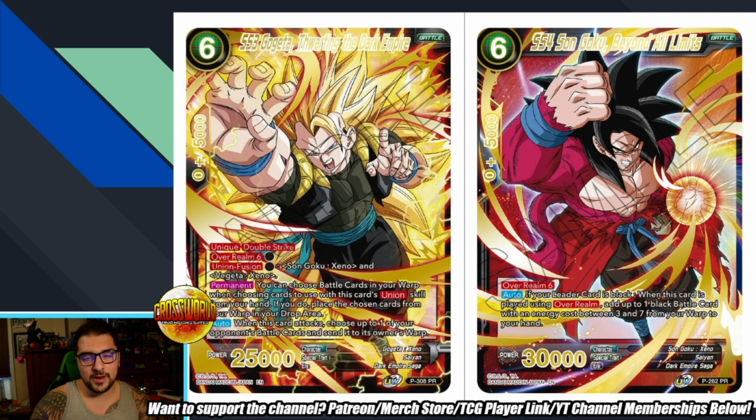Now, you can have a different opinion on whether that's a good or a bad thing, but still, I love the artwork on the SS4 Son Goku, Beyond All Limits. The winter art obviously is probably the best one, not only because of that winter stamp, but I think the artwork just looks really, really cool on that. The SS3 Gogeta, Thwarting the Dark Empire art is not bad, but I actually really, really like, for this card specifically, the original tournament pack promo art, the regular non-foil art.